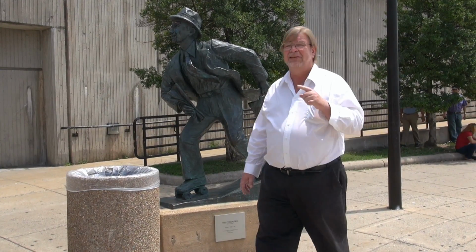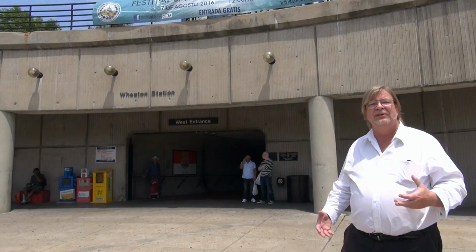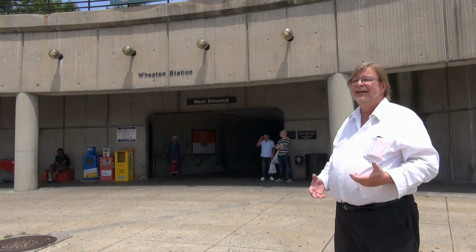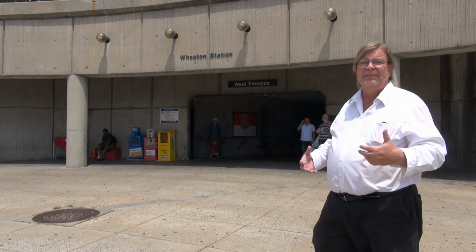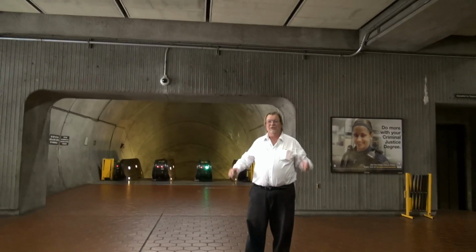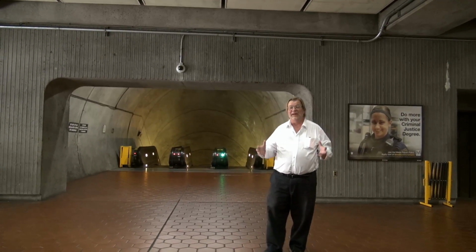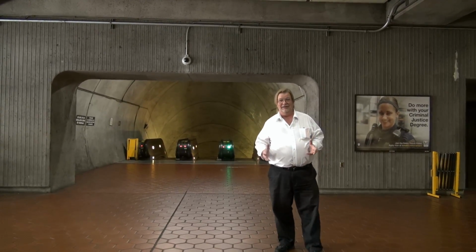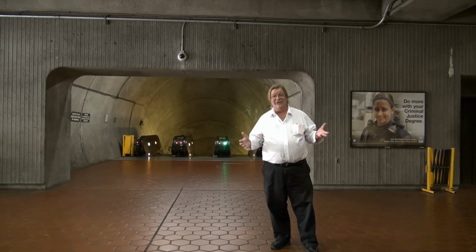Now, this is the entrance to Wheaton Station. It's a rather nondescript looking entrance, all poured concrete. It goes into a tunnel because in this part of the system, the metro runs underground, way underground. So this is what we brought you here to show you. This is the Wheaton Station escalator. Now, the escalator here at Wheaton Station, I'm like, really? You brought me to show me an escalator?